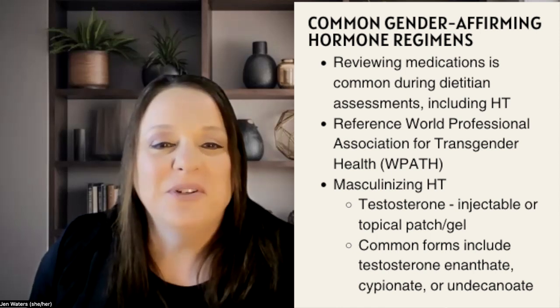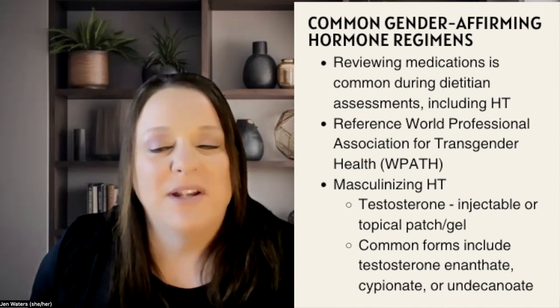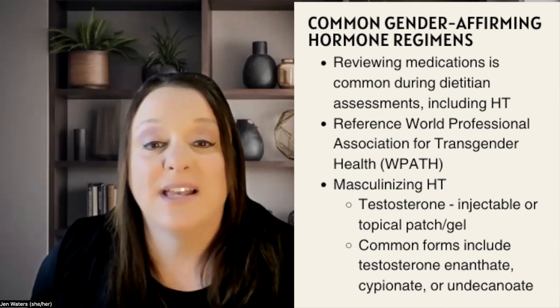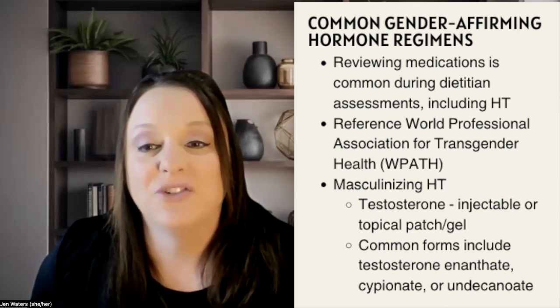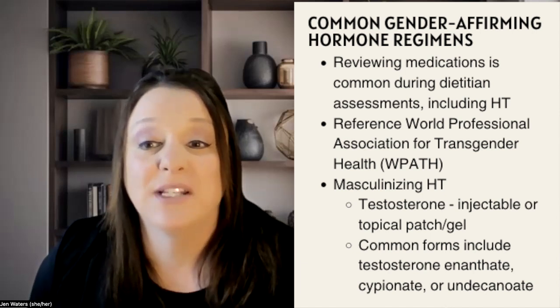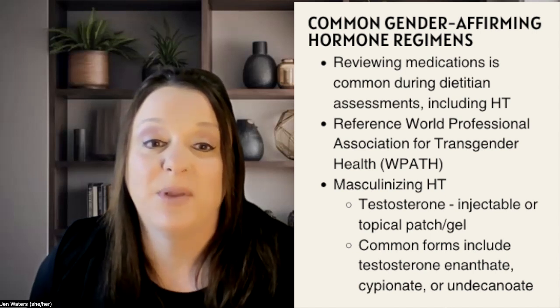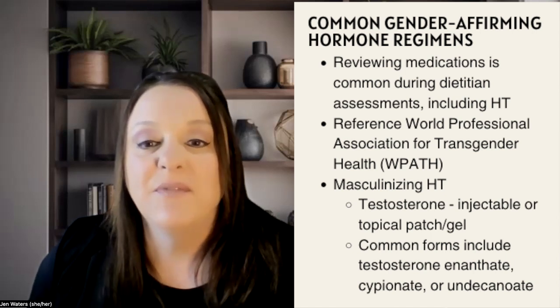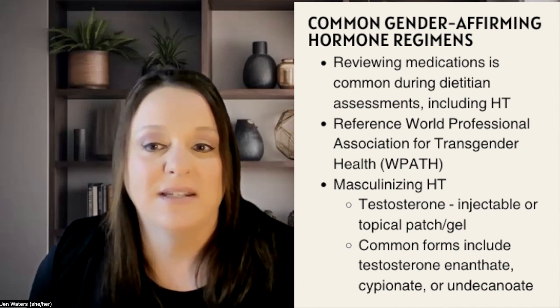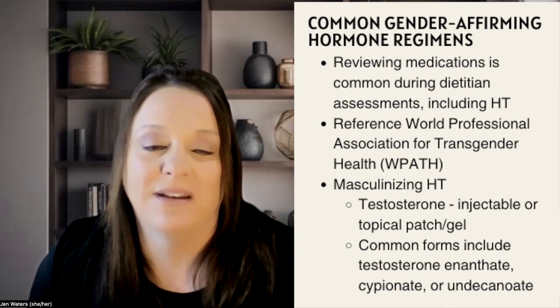For adults who pursue masculinizing hormone therapy regimens, it will include testosterone. Testosterone can be provided as an injection administered either intramuscularly or subcutaneously, which is provided at various intervals or in the form of a transdermal patch or gel that gets applied on the skin daily. Some of the specific medication names might include testosterone enanthate, testosterone cypionate, or testosterone undecanoate.